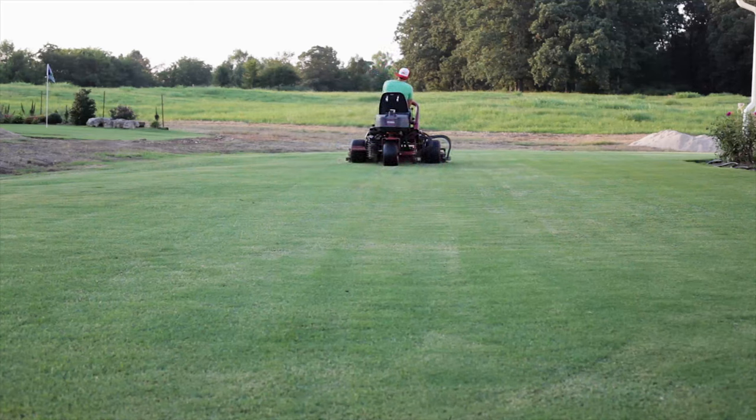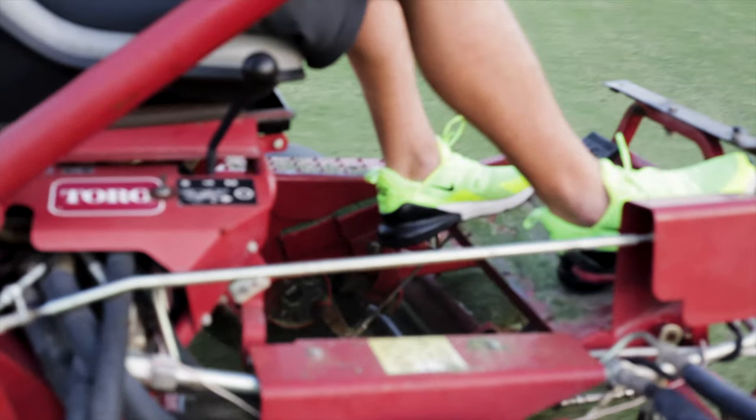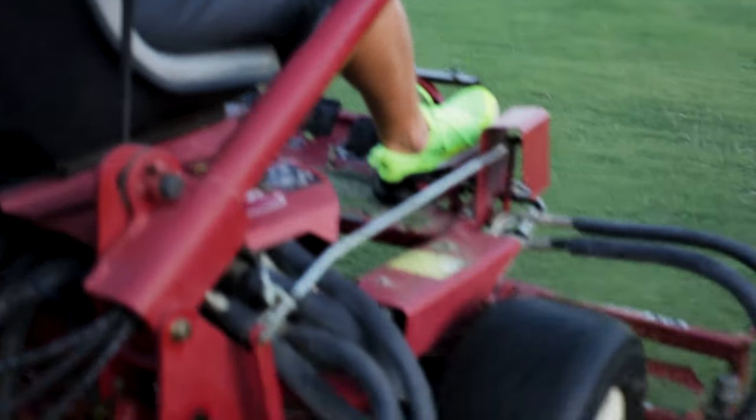I mowed my existing yard in about 15 minutes, where it used to take me over an hour. I can't wait to get this backyard area looking super nice so that we can have the backyard golf course of our dreams, right here at Sweet Oak Hollow.